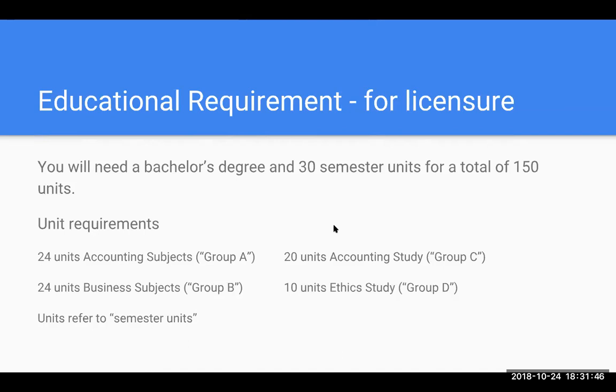The unit requirements are very specific. I call each of these areas by a group name, and when I show you the Board of Accountancy listing shortly, you'll understand why I do it. So here I've got 24 units for accounting subjects, 24 units for business subjects, 20 units for accounting study, and 10 units for ethics study. So of that 150 semester units, I need at least 78 units in these different accounting areas. And just as a reminder, if you took a class at a university such as UC Santa Barbara, which is on the quarter unit system, you'll have to convert those units into semester units.